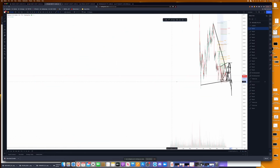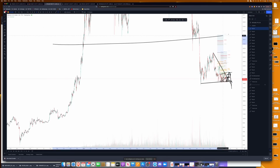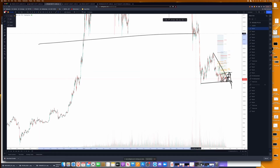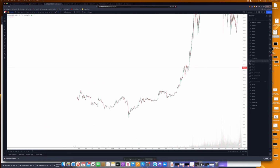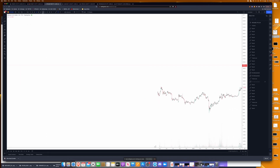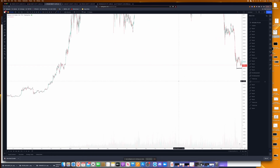And I did talk about that scenario in terms of the fractal in the past. Too quick for the machine. But this fractal, if you look at here, if it gets to it... Oh, that's FTX. Oh, bugger. All right.